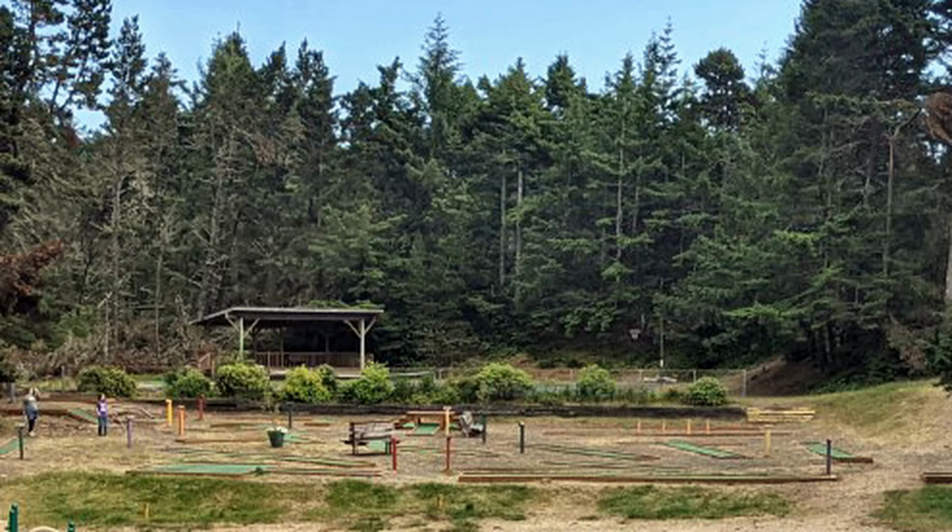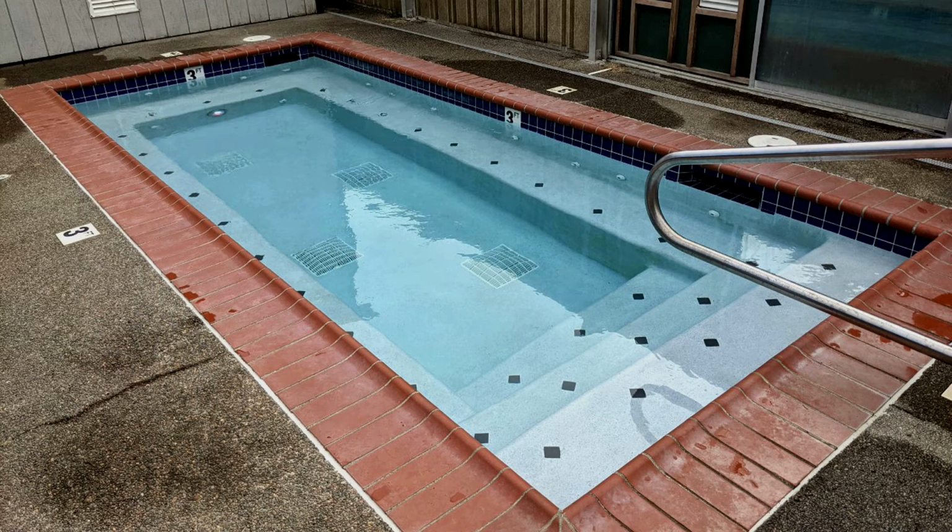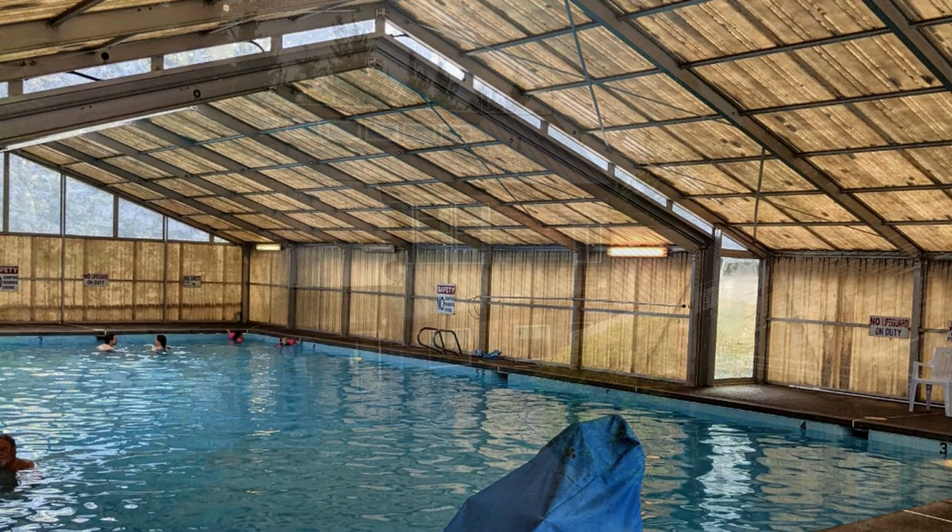Now I will admit I usually come during the rainy season, so I don't usually see a lot of people playing putt-putt golf or pickleball. But that doesn't matter. There's still plenty to do here. It doesn't even matter if it's raining to sit outdoors in this hot tub. But if you prefer to swim indoors, they got that too. But on rainy days, this is actually my favorite place to go right here.